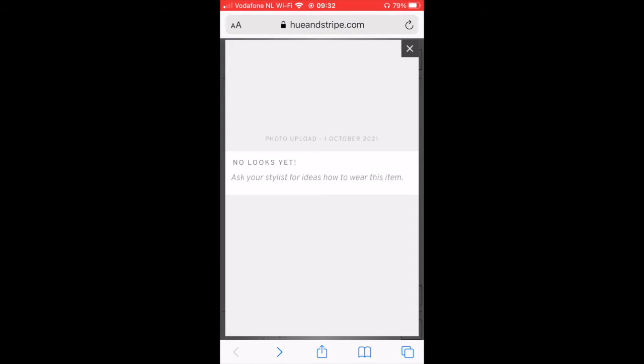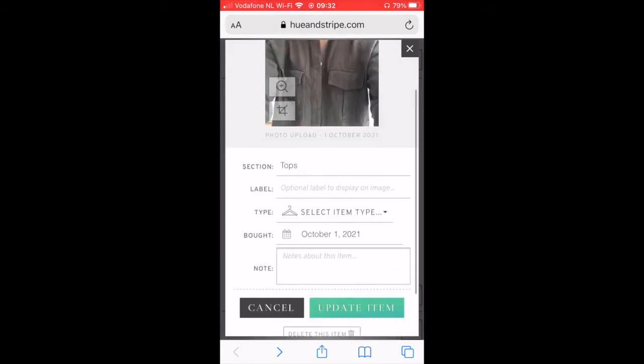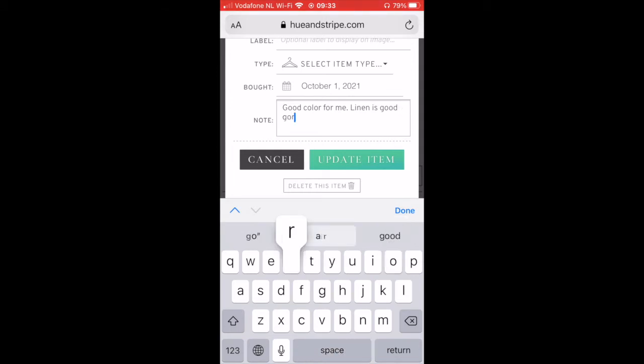Click on it. For every image you upload, click on it, click on that pencil icon right there, and type down there in the note field why you uploaded it. What is it about this garment or accessory that you like? Why is it going to become part of your capsule wardrobe? So tell me that there. Just type whatever it is in the note field. The more information you give me, the better.